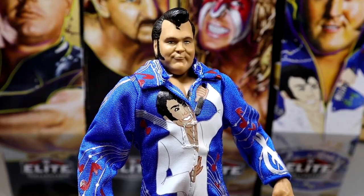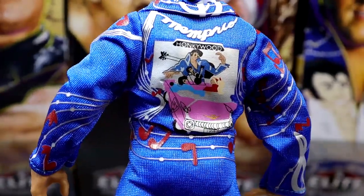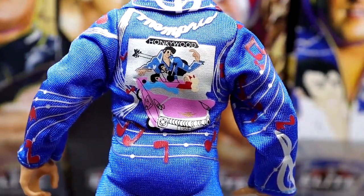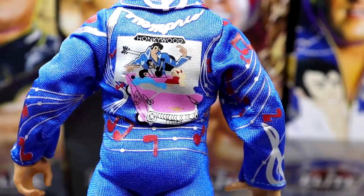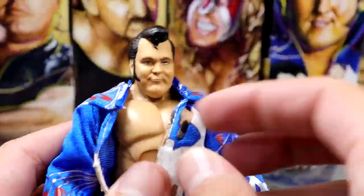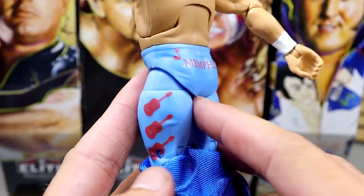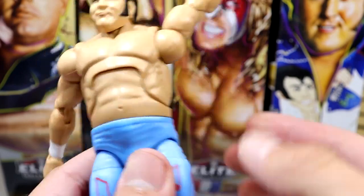This does not look to be the same head sculpt we saw in his last figure, but I don't remember this graphic being on the last version of Honky Tonk Man, but we've gotten quite a bit of Honky Tonk Mans. Almost did it again. I almost said man again. God dang. But the blue looks pretty good. Underneath here, you can Velcro this off, and he does have the light blue gear under there, his light blue and red gear, which we've seen before, obviously.